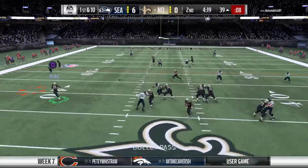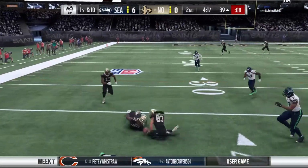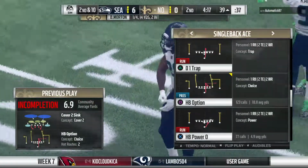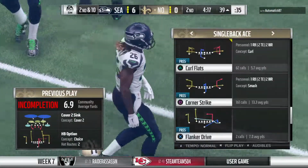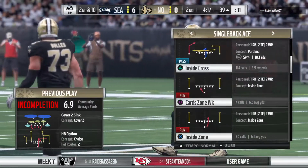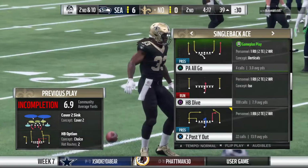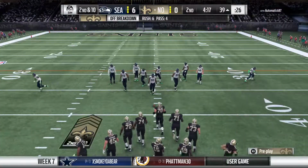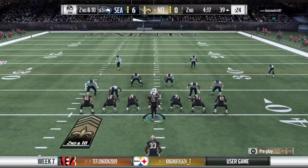To throw. Morton. And it pops free. The collision there jarred the ball loose and brings up second down. This team is not going to make it easy for you. They're a physical group, and we just saw it there on that play. He came in, made the contact, just as he's trying to haul it in. So the incomplete pass brings up second down.